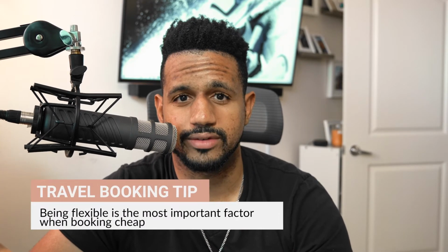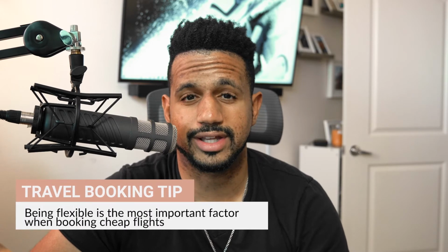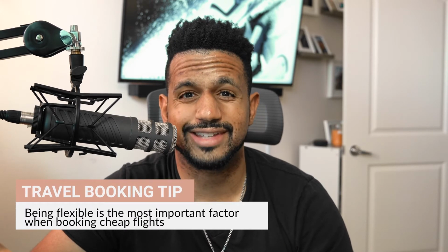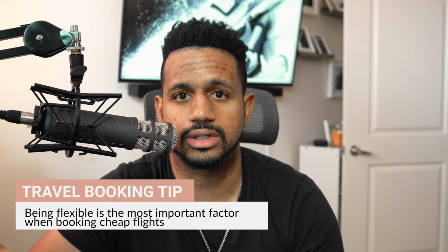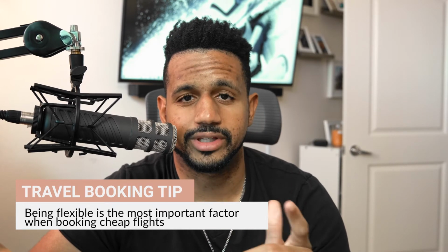So I've been using Google Flights for years now to book my flights and find the best prices. With over 100,000 commercial flights a day, there's plenty of options and we need a powerful search engine that's going to get us the best prices. Now, I say this all the time, but the most important factor when trying to find cheap flights is being flexible. And Google Flights has powerful tools that allow us to maximize our flexibility and get those lower prices. So let's hop into the computer and check out the tool.